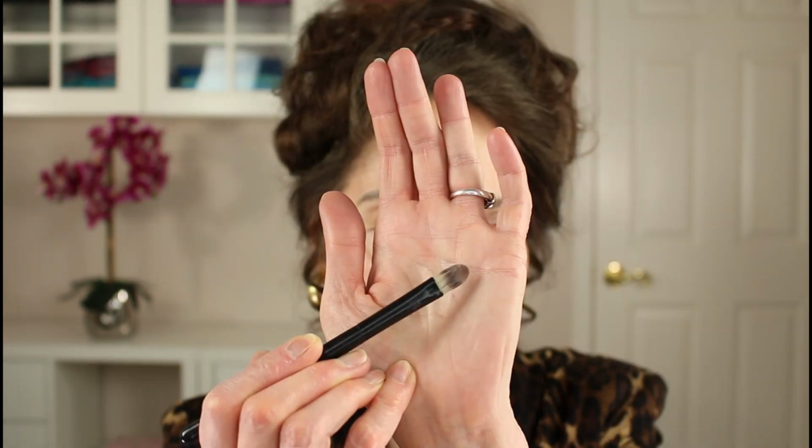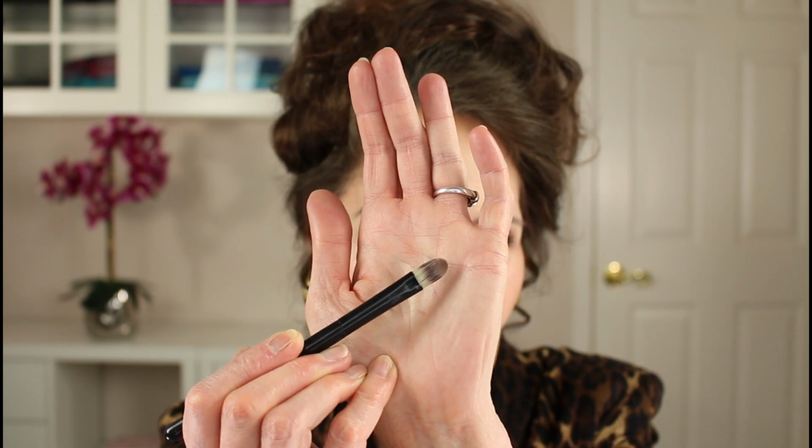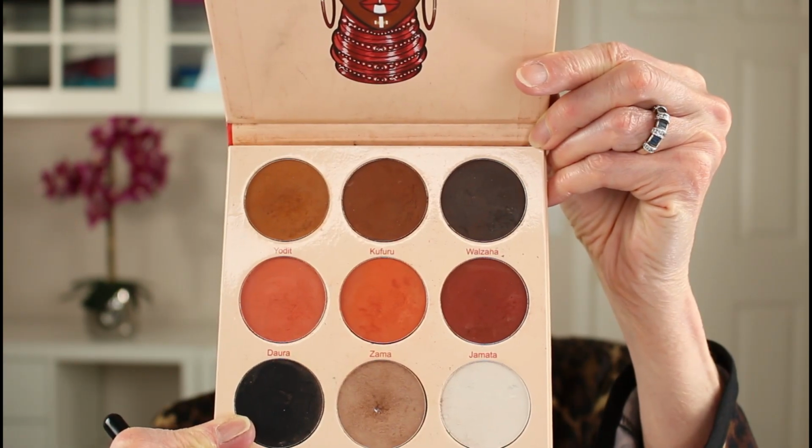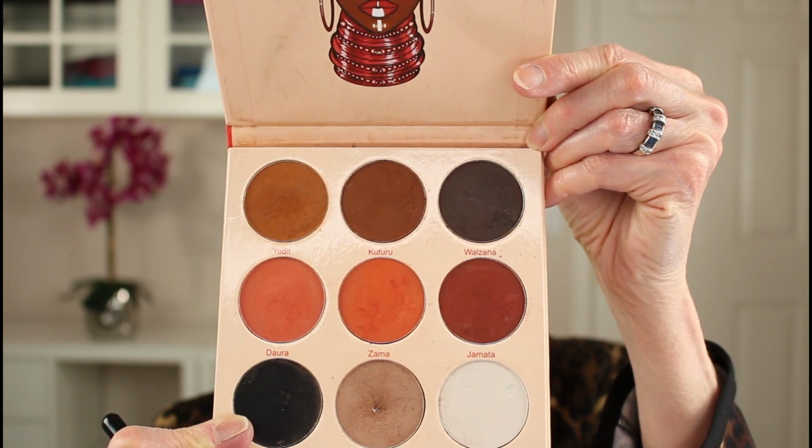The next step is to use a slightly darker color on the outer area of the crease that we've created and along the outer lash line, and then join those two areas together by patting on or stamping on a darker color, which I'm going to go ahead and do now. For the stamping on of the color, I'm going to be using this thicker, denser brush. So I'm going to be using the color in the middle top row, the black to the right of it, and the maroon color underneath the black.